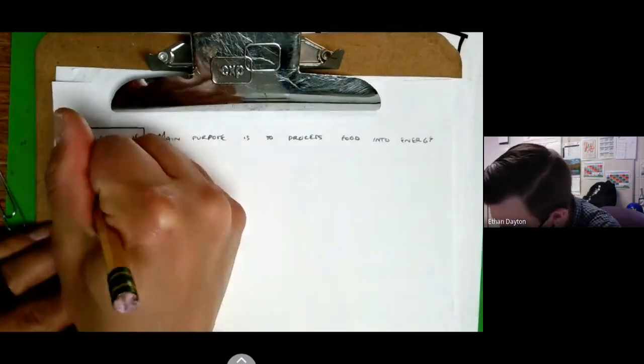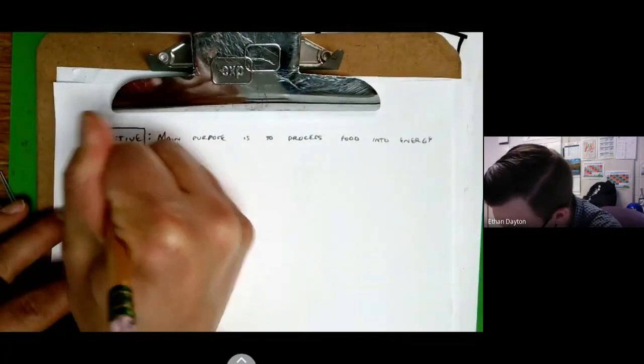Let's talk about the liver. The liver is one of them. Uh-oh.